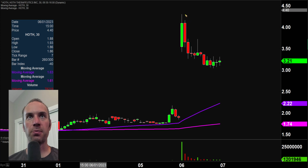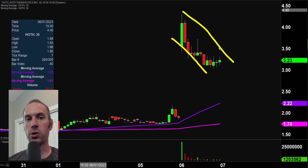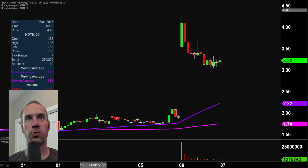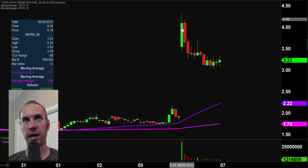However, yes, the price did pull back the entire day long, but from a big picture standpoint, you'd have to ask yourself, well, what was going on before this pullback? And you had this huge explosion here, which now actually allowed me to draw a bull flag pattern. Now, just because something's a bullish pattern does not mean that it's guaranteed to go back up, but it does make for an interesting situation because, yeah, it started off strong and it's really just pulled back.